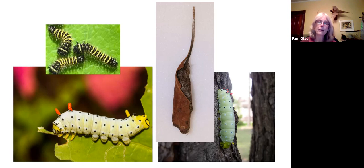Some of our other giant silk moths, like the Cecropia, produce a very loose cocoon, it almost looks like a brown paper sack. And then our Luna and our Polyphemus, I always have trouble telling their cocoons apart because they're an oval nugget that tends to fall down and stay on the forest floor. But again, I've never found a Promethea moth cocoon.